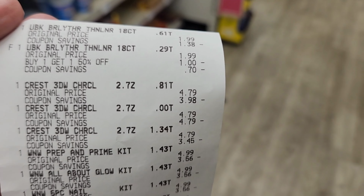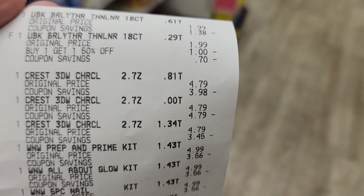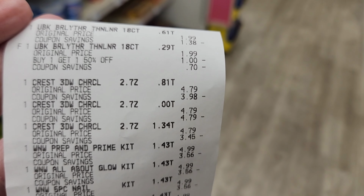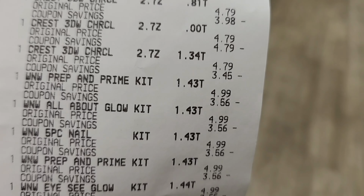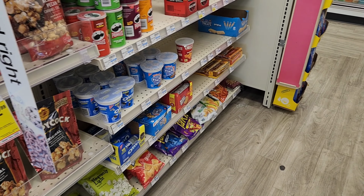Okay, you guys, I went ahead and did my first transaction. Just to let you know, I had the 10 off 60, and then I had my $10 care pass and $13 from last week. So I had $23 in extra bucks, basically. I did the Kotex, the Crest, all the Wet n Wilds, and the Nivea. The Nivea coupon did scan. Yes, it did.